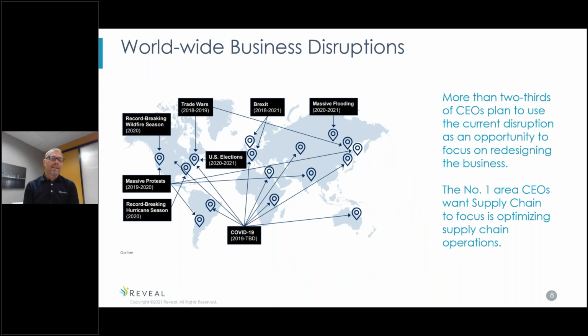Now, let's also be clear that COVID-19 was a huge disruption, but it wasn't the only disruption that happened throughout the last 2 to 3 years. I mean, we'd had everything from trade wars to Brexit, natural disasters, massive protests all around the world. So at the end of the day, COVID-19 was a big part, but this is in reality something that exists around the world all the time.